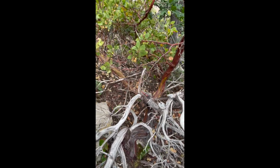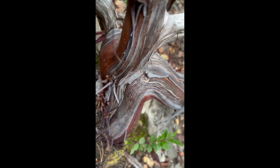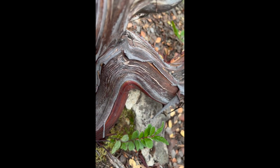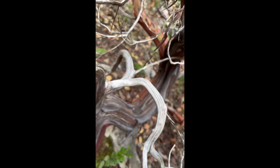And that main trunk is just gorgeous. Look at that. I mean, there's something going on there, but wow, that's so cool. It's like an old ancient tree. Fairies down here by old Mother Manzanita. There she is. Oh, we have to have a face in the trees.